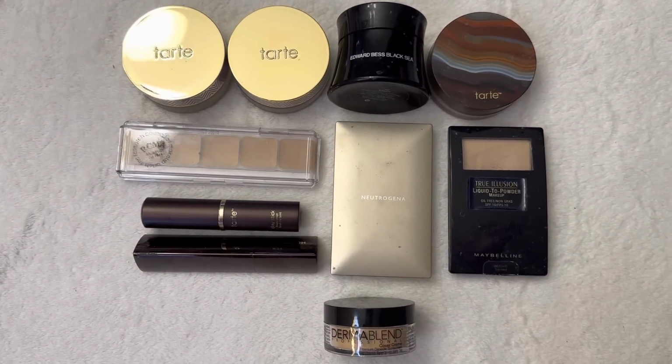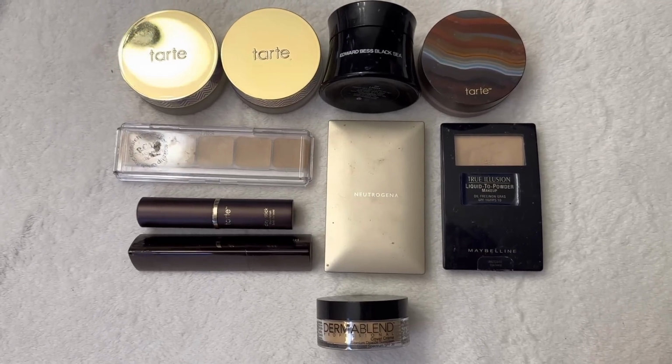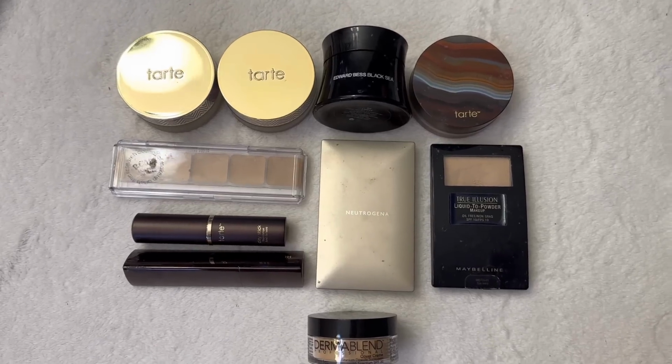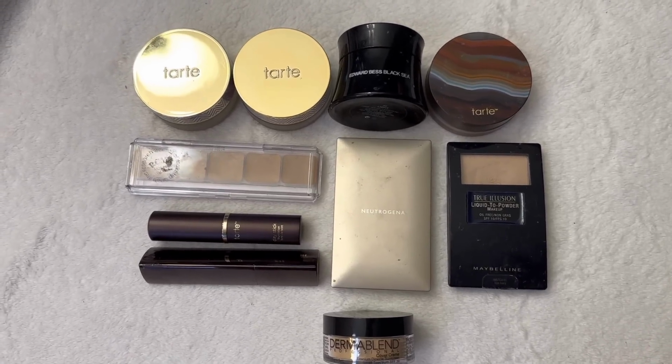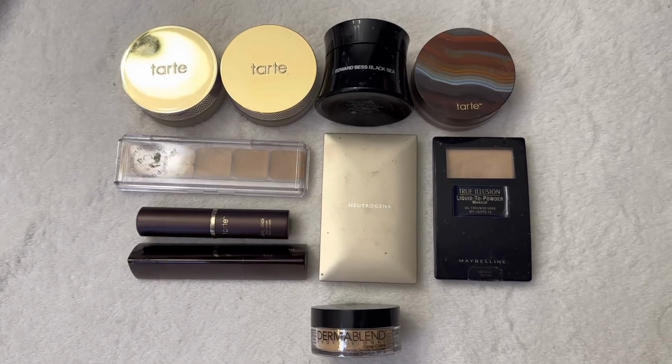Okay, this category is the rest of my foundations. They are either in jars or stick forms. They're different consistencies, so I group them differently. Although one day I hope to have all of my foundations in just 1 post, because 2 posts of foundations is a little bit ridiculous.